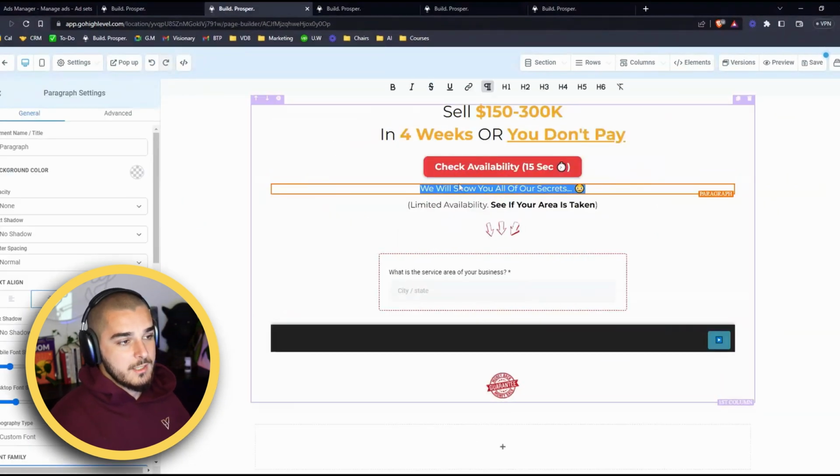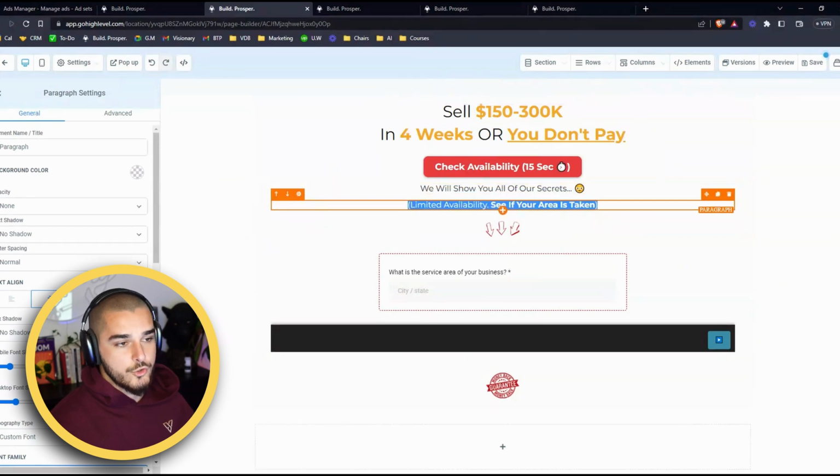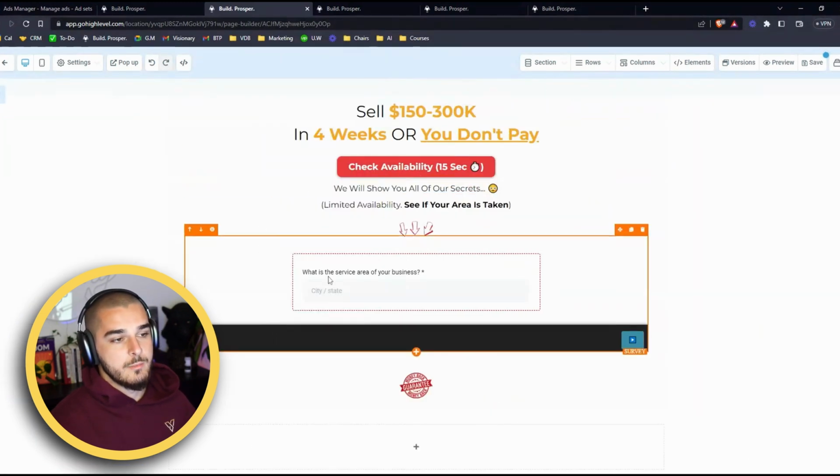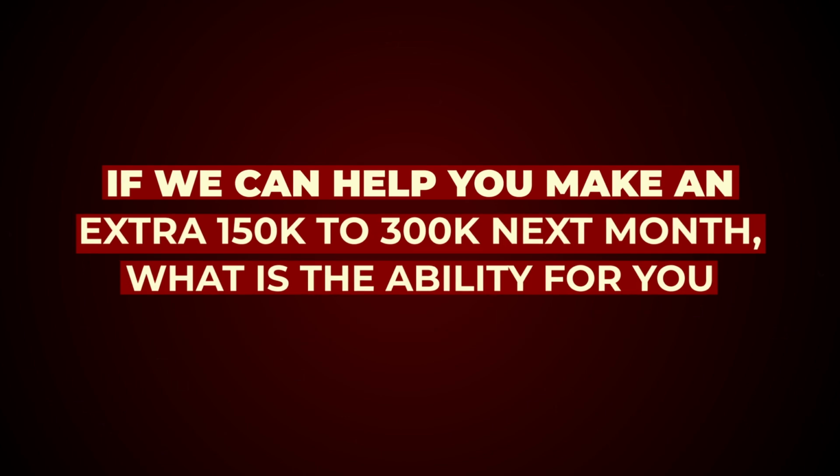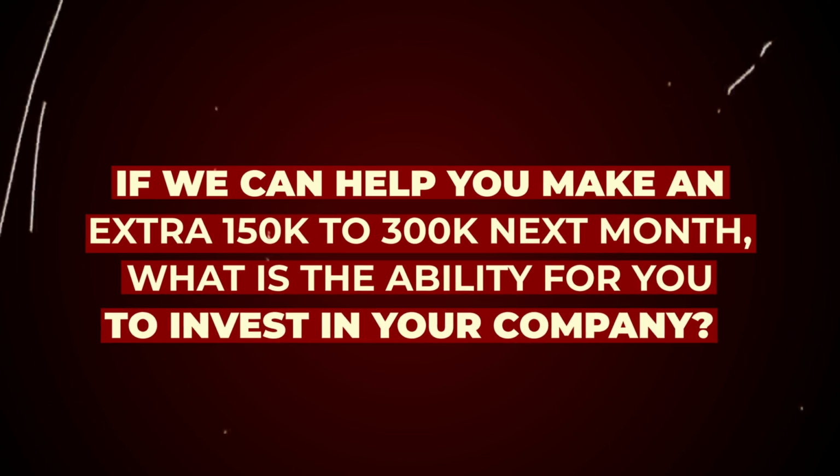I've split tested this. This has been fantastic for us. We'll show you all of our secrets, and then limit availability, see if your area is taken. So we get them to input their city, and then we also get them to answer one more question, which is a qualification question as well. It says something along the lines of, if we can help you make an extra 150 to 300K next month, what is the ability for you to invest in your company? And then we have 2 options.